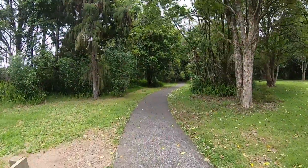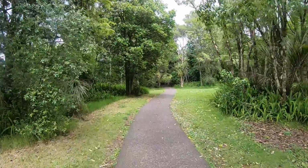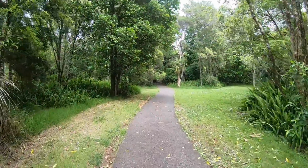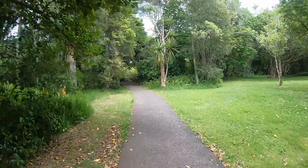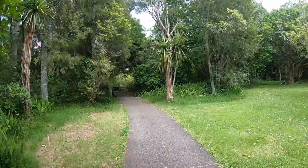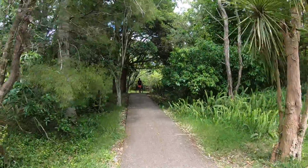And the major downhill, I think, is almost immediately we get onto the track, because that's where the Rainbow Falls are, that you may have seen on an earlier video, which I took in February, January, so the height of summer.